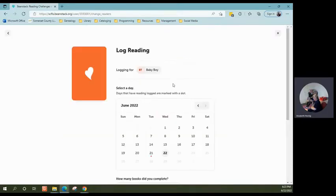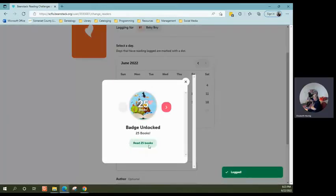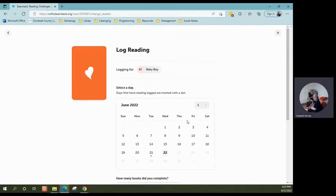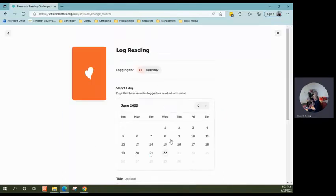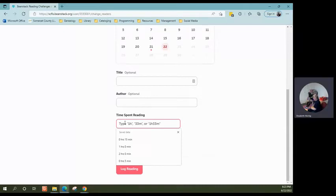So if he logs books in his 1,000 Books Before Kindergarten program, say you've just completed 6 books that you checked out at the library, and you've read through all of them twice, log that. And you will see that baby boy has now read 25 books. Okay, so baby boy can not only log how many books he's read, but you can log the minutes that you spent reading those books to baby boy. So we'll go into logging minutes and say we spent 30 minutes reading to baby boy.